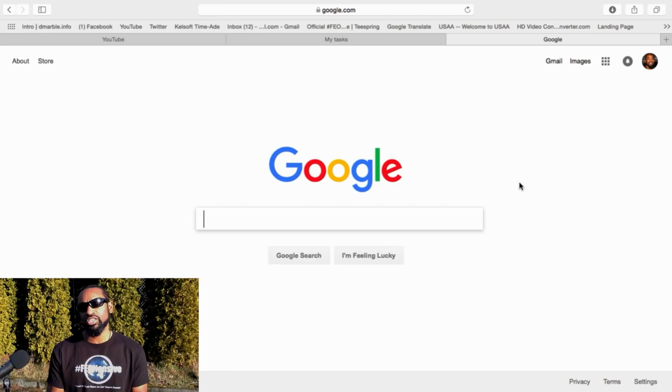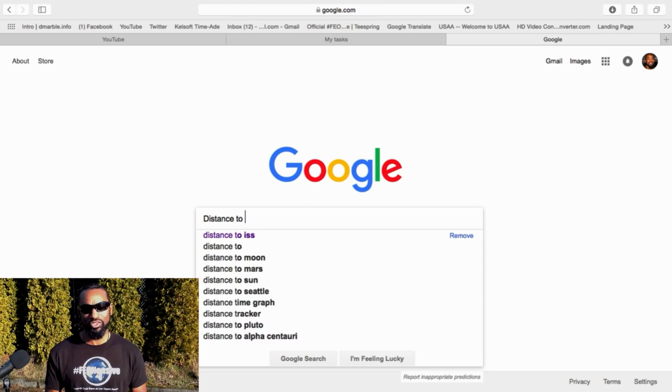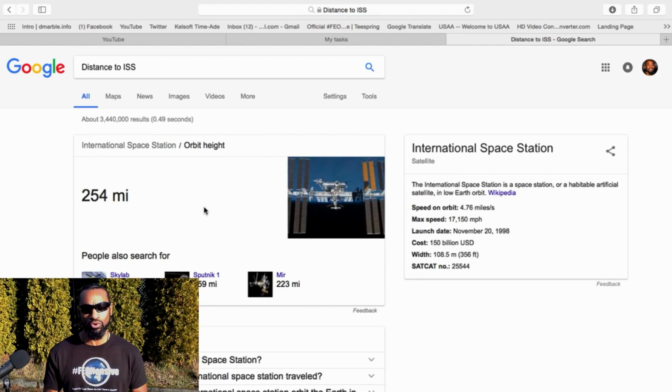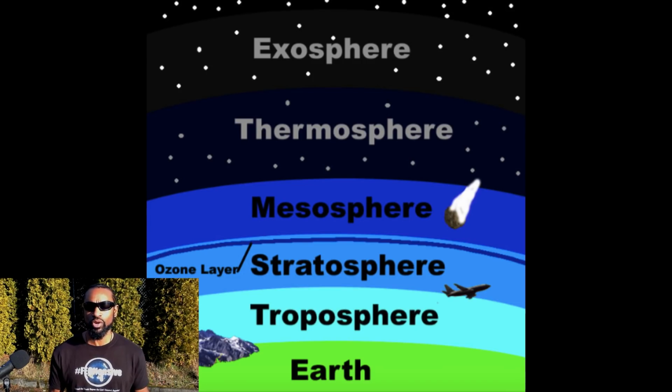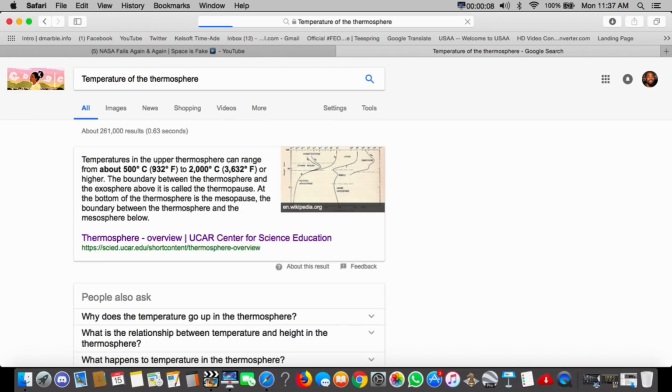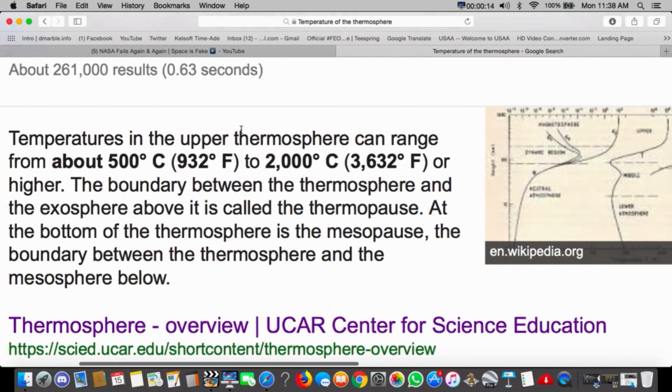But let's talk about the exterior of this International Space Station. So, the orbital height of the International Space Station is said to be 250 miles up, away from the Earth's surface. Okay, 250 miles. That leaves it right between the mesosphere and the exosphere. That puts it in a place called the thermosphere. The temperature of the thermosphere can reach up to 3,632 degrees Fahrenheit.